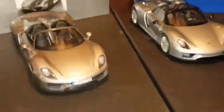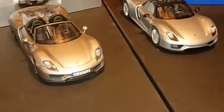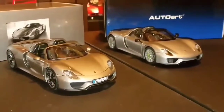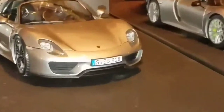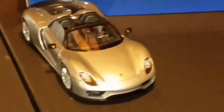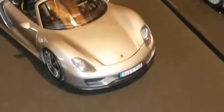Headlight shape is similar, and actually the details within the headlights are really close. Shape of the cars is nice. I think anyone can agree that they are just pretty. AUTOart also deleted the front license plate, which Minichamps decided that they would add. Some minor details between the front fascias between AUTOart and Minichamps, but again, very little difference in that respect.